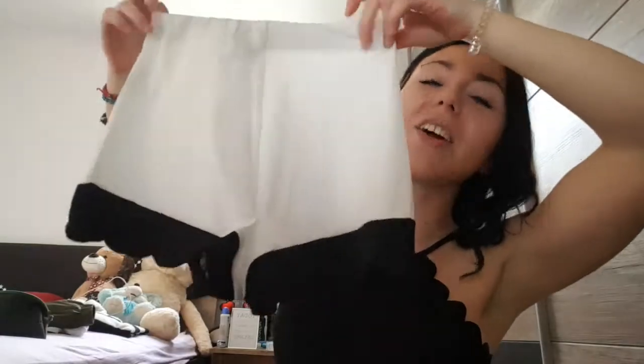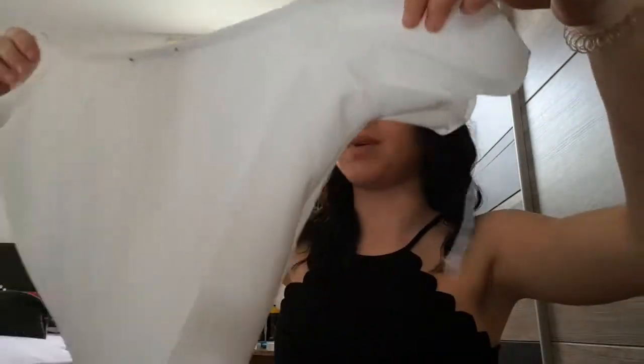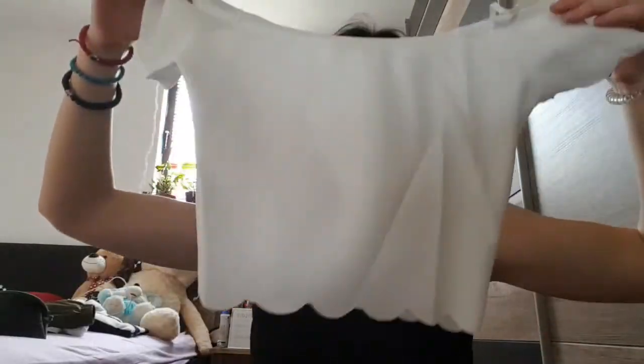I remember when I saw this, I thought, I have to have this. I just liked it so much. Let me show you, it's a set. It's a crop top and shorts, and wow, paper. The shorts, I'm a bit worried my bum is going to be seen. They are beautiful. Oh, what if it's see-through? I didn't think of that. Okay, and that's the crop top.